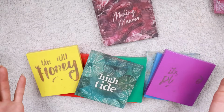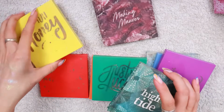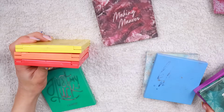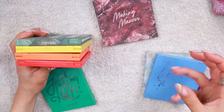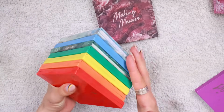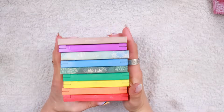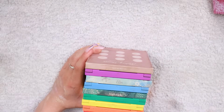I'm sorry. I know it's really annoying for some people, but I just really like having these, and as a colourful eyeshadow lover, it's just nice to know that if I'm ever doing an eyeshadow look and I need a specific colour, I can always go into here and grab one of these, and I know that I'm probably gonna have one of those colours because there's everything in this little collection. So I'm gonna keep that. I'm gonna keep all of them.